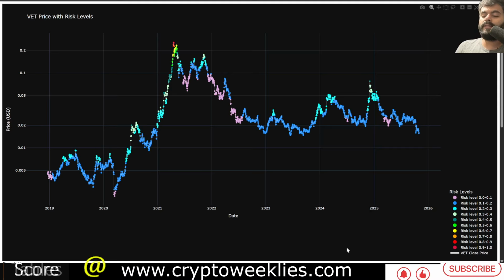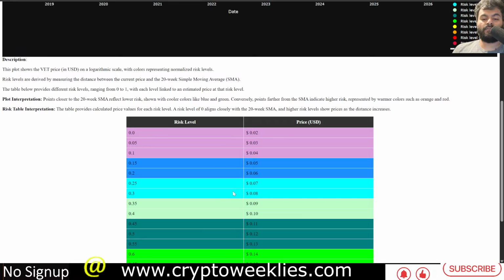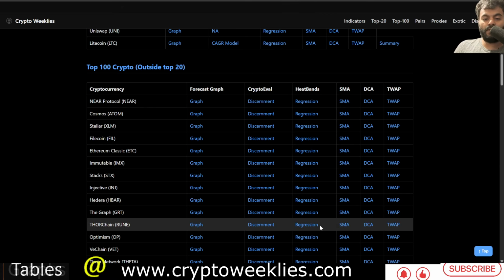The 20-week simple moving average price based risk level has also fallen off a cliff. Right now it's at only 13%. If it goes to the risk levels at the March top or December top, between 0.3 risk and about 0.4 risk, that level is forecasted at around 8 cents, between 8 cents and 10 cents. Again, a zone of confluence at around the 10 cent level for VeChain.